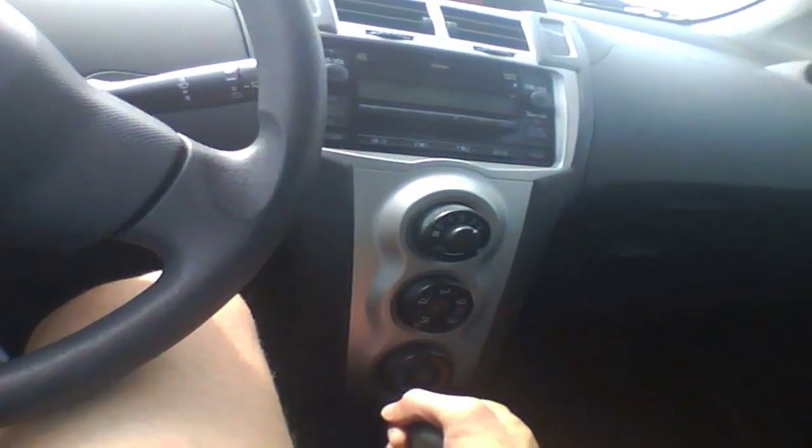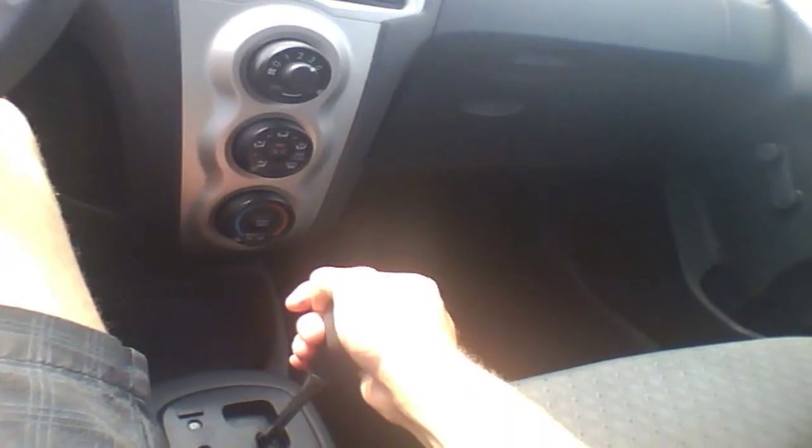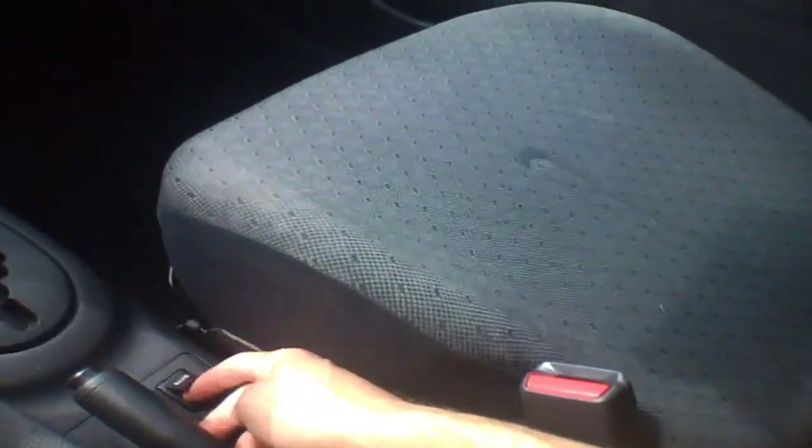Well, this is a 2010 Toyota Yaris with 14,000 miles. Pretty much as low rent as you can get with Toyota. This one has 14,000 miles. It has a 4-speed auto. No armrest down in the middle. All you have is this cup holder down below. E-brake has an auxiliary input there.